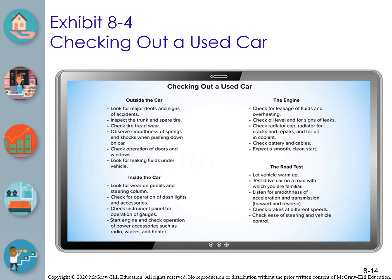Engine: check for leaks of fluids and overheating. Check oil level for signs of leaks. Check the radiator cap, and the radiator for cracks and repairs, and for oil and coolant. That's getting pretty deep into it, and that could be done by taking it again to a mechanic.